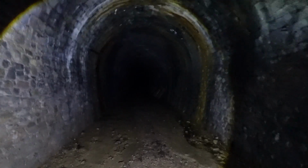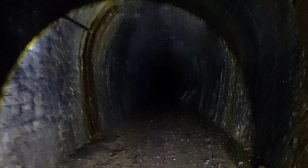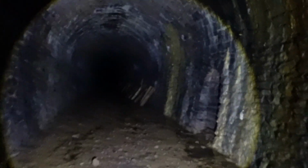Oh, there's that horrible orange gunk. Right, I can see things in the distance. Yeah, leaning up. What is that? Are they railway sleepers? They look like it. Wow. Ladies and gentlemen at home, it is freezing. Proper freezing.